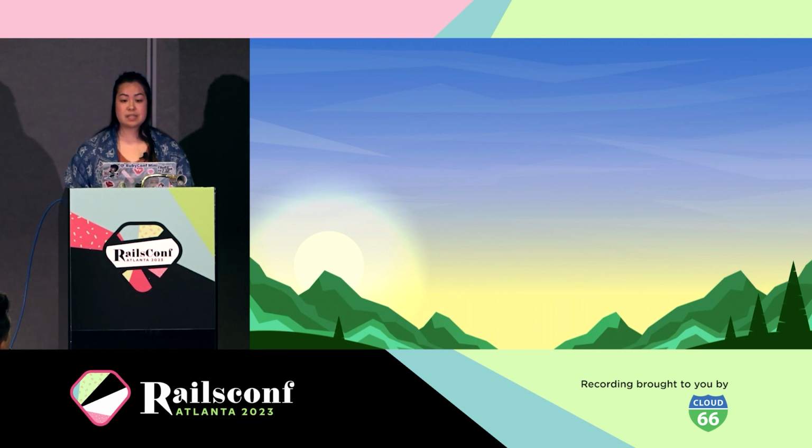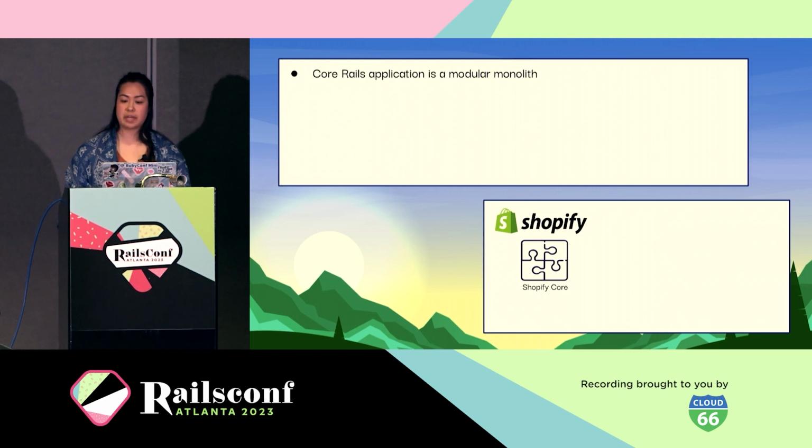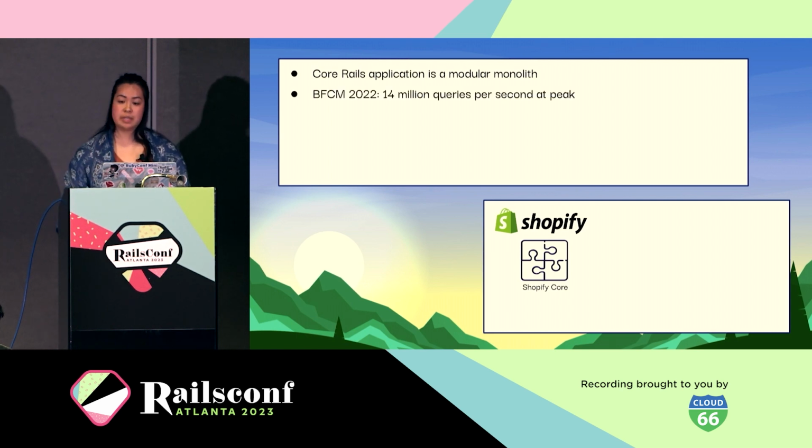Before we talk about the process we took to deploy Trilogy to production, let's zoom out a bit and talk about the Rails app we were migrating. So most of Shopify's e-commerce software lives in a Rails app called Shopify Core, a modular monolith. To give you an idea of what kind of load our database infrastructure needs to support, over Black Friday, Cyber Monday 2022, which is a really big weekend in e-commerce for us, our MySQL fleet handled 14 million queries per second at peak. So that's a lot of database load.